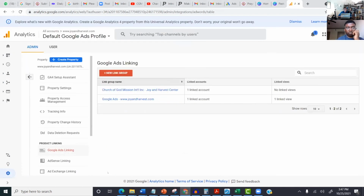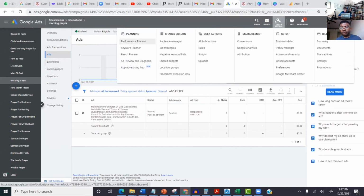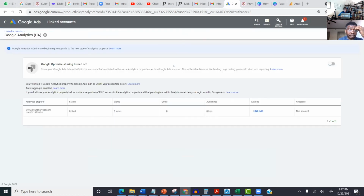Now what I want you to do is go over to your Google Ads account. Yep. Now you're going to go to tools and settings in the upper right-hand corner, the wrench icon, and go down to linked accounts under setup. There you go. You'll see an analytics icon pop up here, top left-hand side, that says Google Analytics. Click details on that, and we're going to set that link up.